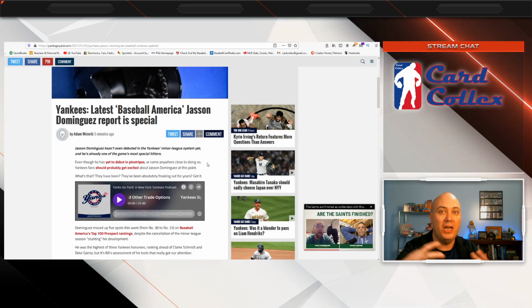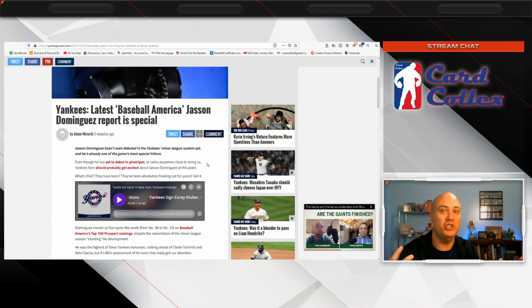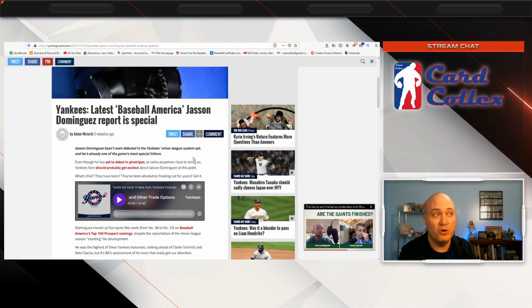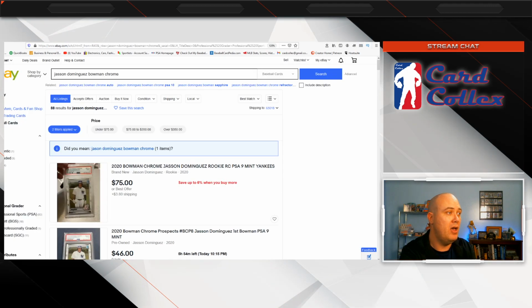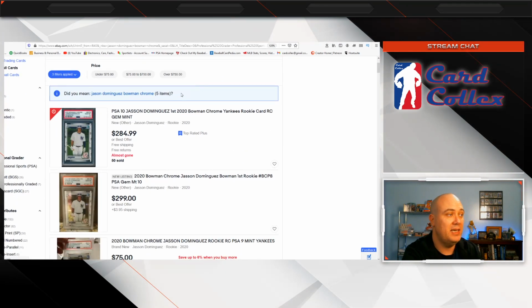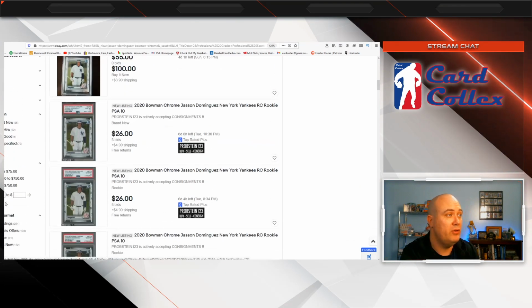And with the increase in the baseball market in general that I expect this year, I think there's a ton of potential for making money off Jasson Dominguez Bowman Chrome. First Bowmans right now: the first Bowman PSA 9s are around 75, 80 bucks. The PSA 10s are selling for around 240.